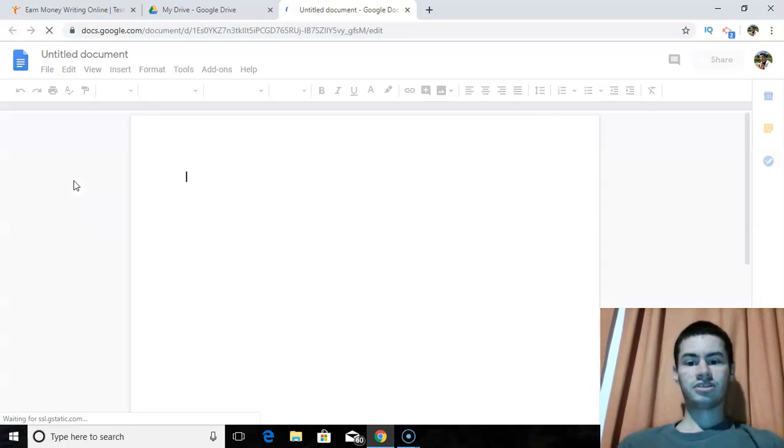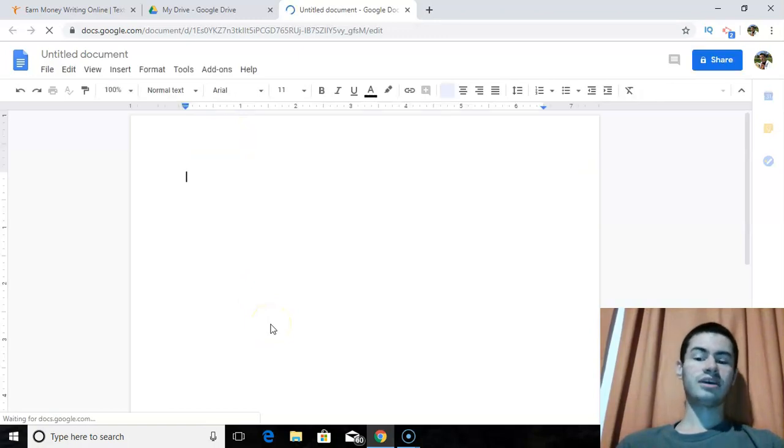And essentially what you could do is you could just type in your article here. Otherwise, the cool little hack that I want to share here is that Google Docs actually has a feature where you could actually do voice typing.